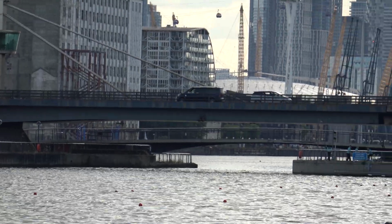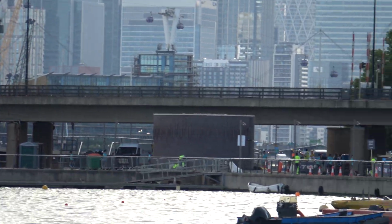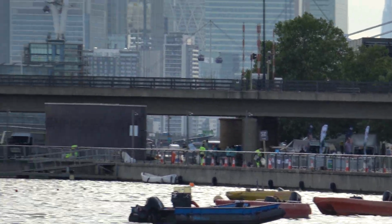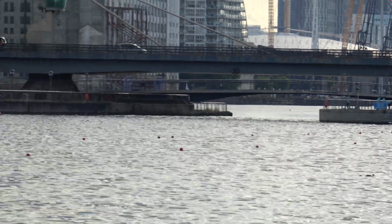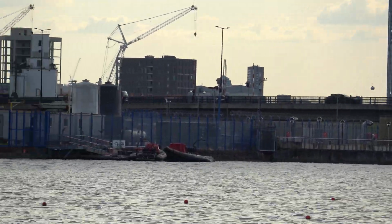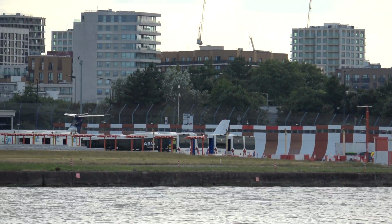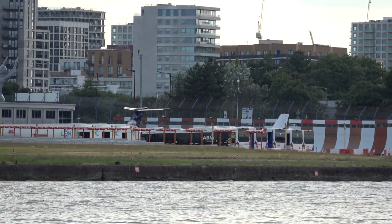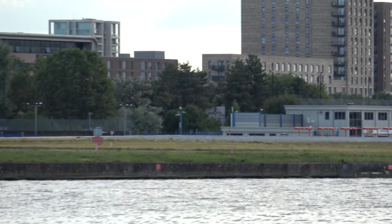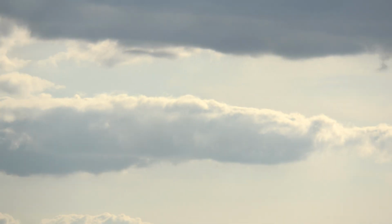Wow, it does zoom quite well, doesn't it? 4K zoom. You do need a tripod though. Very slow today. There isn't a lot of plane. Oh, there's planes coming in to land.